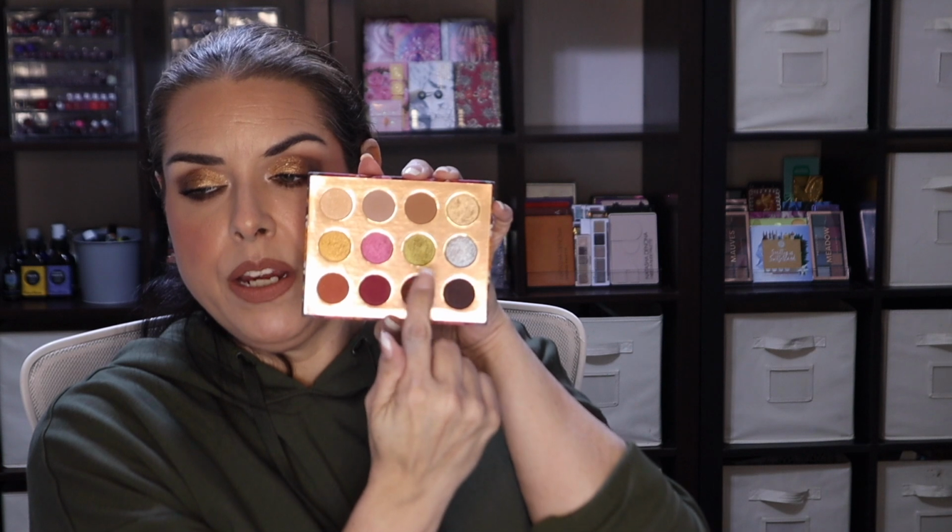And then I've got the Sonic Bloom, and I absolutely love this one. It's got some really unique shades in here, some duochromes, and you can really deepen it up, and yeah, I really like this one, so I'm hanging on to that one.